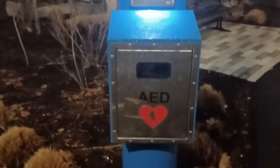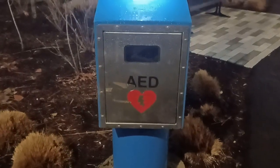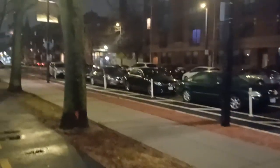Now, there's supposed to be an automatic external defibrillator inside of the box there. In the event you need to use it, always call for help first and then go use the AED and follow the instructions on the AED. It'll be helpful to learn how to use one before you ever have to use one. They have specific places where you're supposed to put the patches. So if you've never used an AED or never seen it used, you should try to learn how to use it now, before it's time you have to use it.